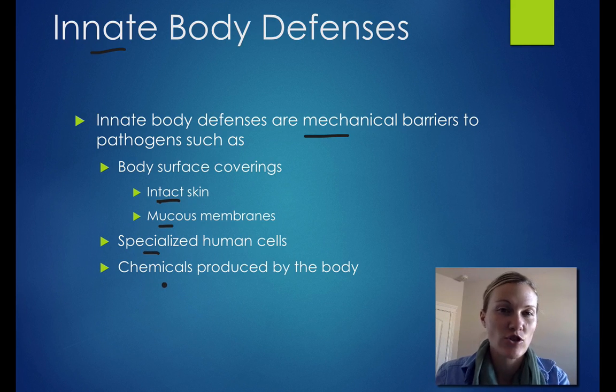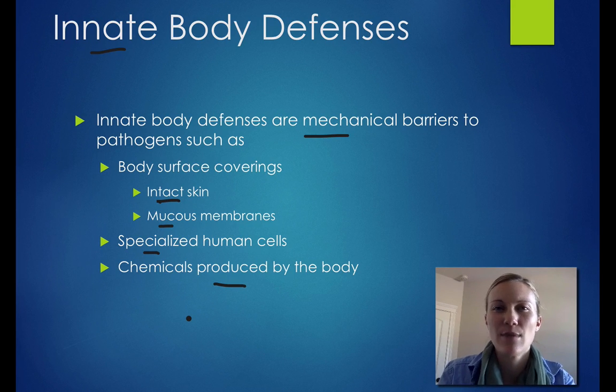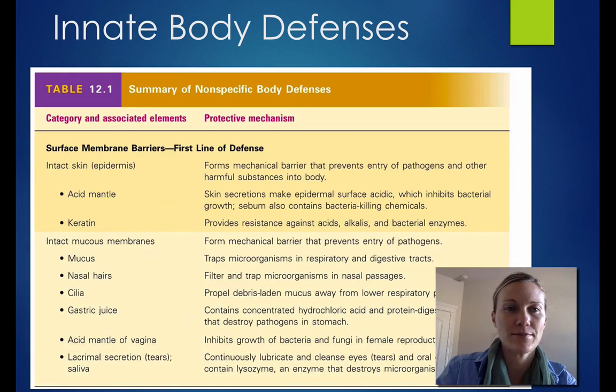You also have specialized human cells that are the innate body defense system, and then different chemicals that are produced by the body, like sebum, remember sweat, and that sort of thing from first trimester. That is the chemical stuff.